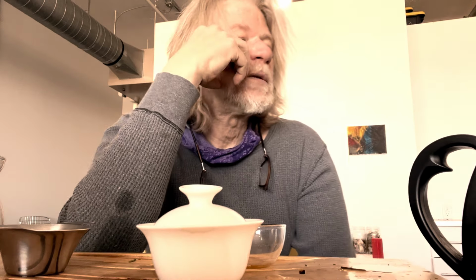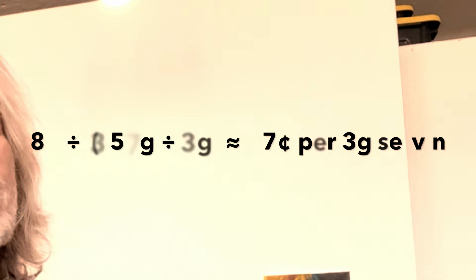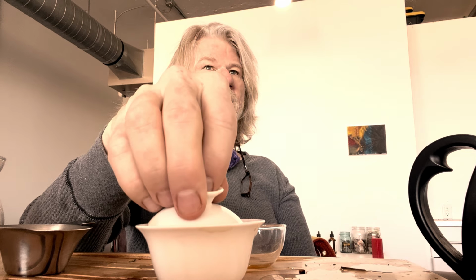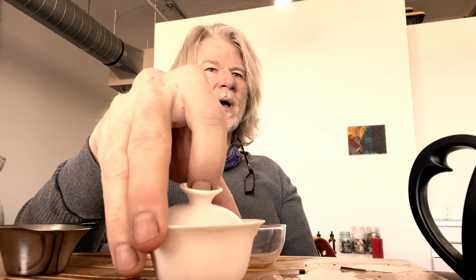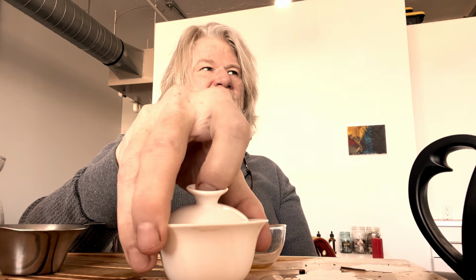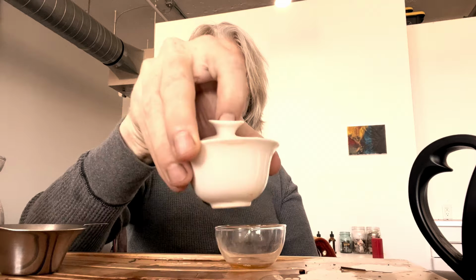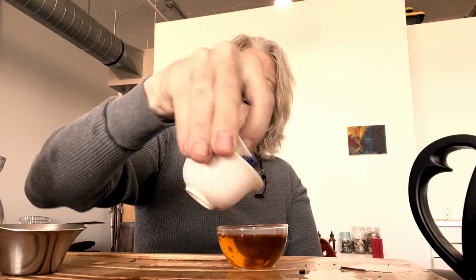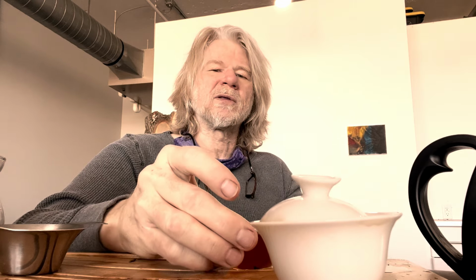So doing tea math in my head, tea cakes for whatever reason of Puer are usually 357 grams, just like the 357 Magnum. It also, what I forget, is it 255 days in a quarter? Or no, it's pretty close to the number of days in the year. Okay, there I went straight to the cup.